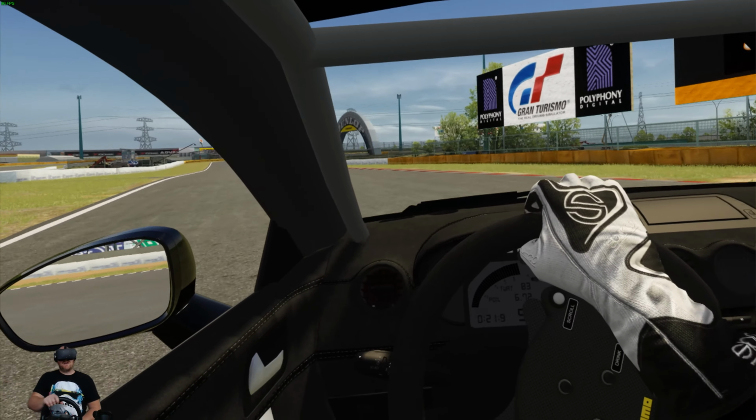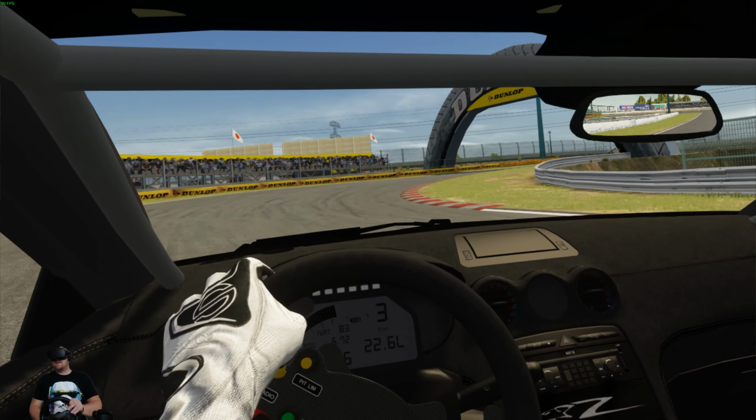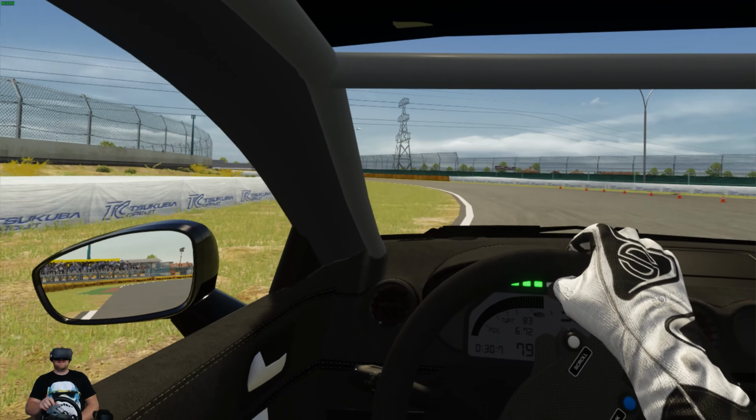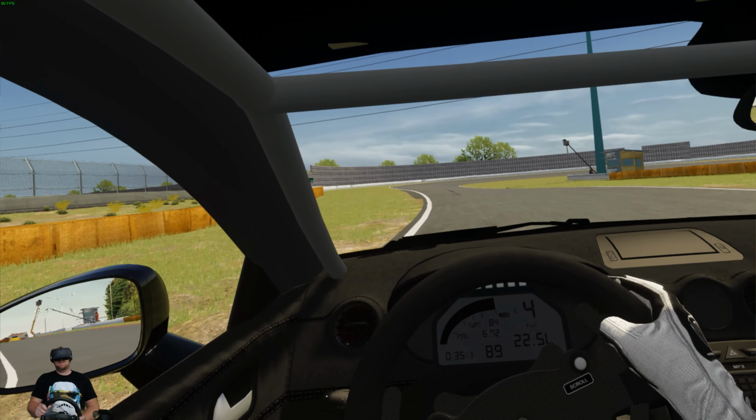Not much commentary in the minute, guys. I'm really trying to concentrate here. Oh no, I'm going to hit the curb there. You hit the curb in this, it really unsettles the front end. And it's not good.